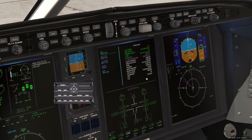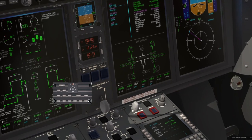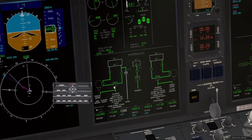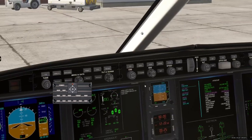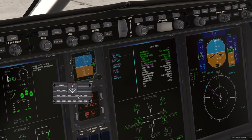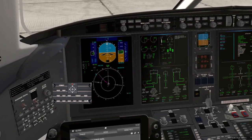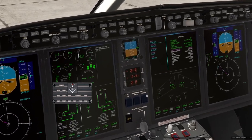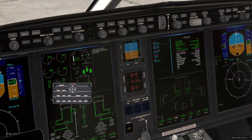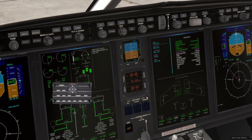Hydraulics checked. Actually, let's do that here real quick. There we go. Yep. Looks like the hydraulics are working off the engines, and those messages cleared for the brakes. So we're good there. Flight controls, need to do that. We'll put it on the right hand side here. Flight control check. Ailerons. Elevator. And rudder.